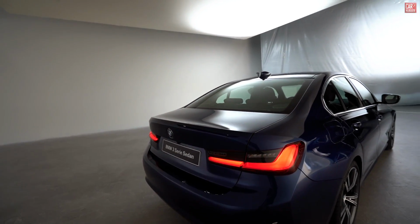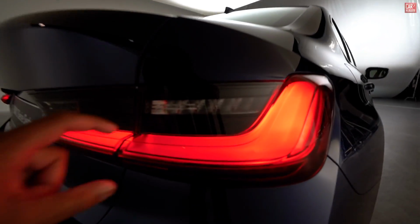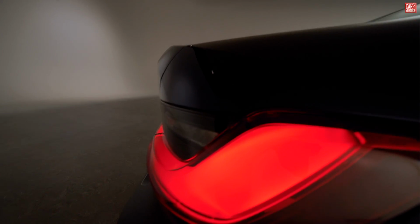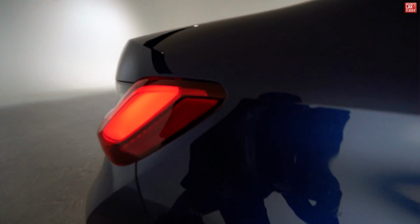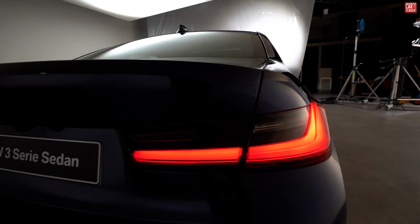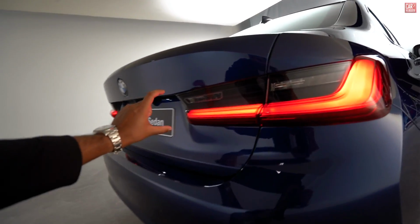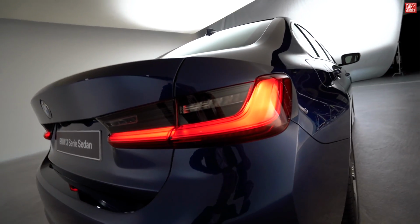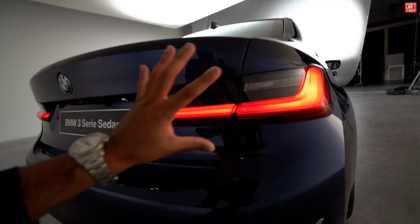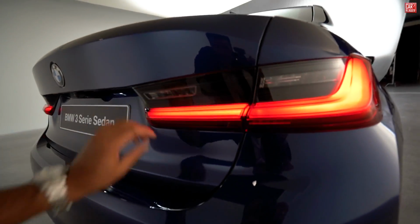No, this is not the X4, but it is the X4 3D light design. Look at how those LED bars are sticking out, starting at the side all the way to the center, with that current identity of the BMW X4, for example. This is, by the way, standard, so all 3 Series now get a blacked out rear light with that big LED bar.